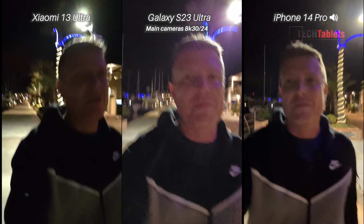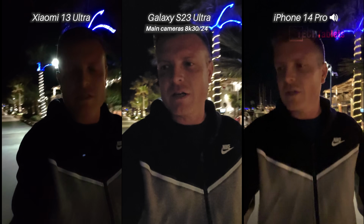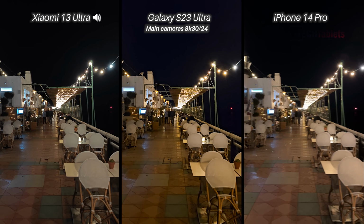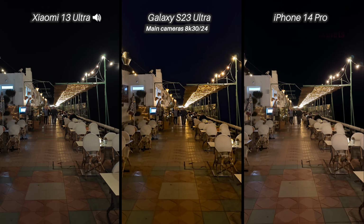You want to be shooting in very bright environments with the front-facing camera, not really low light areas. So I'm going to go over into the shade dark patch right now, and you can see there's a lot of noise and grain now with those front-facing cameras. Main cameras, 4K 30 frames per second, low light.